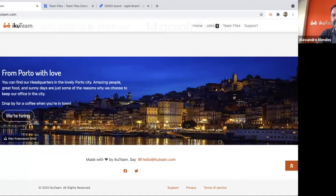Yep. I have to say, I love that photo. It really does make me want to visit. That's nice. Yeah, Porto is a real nice city, and actually, it's a city I chose to live in, and it's a pretty good place.